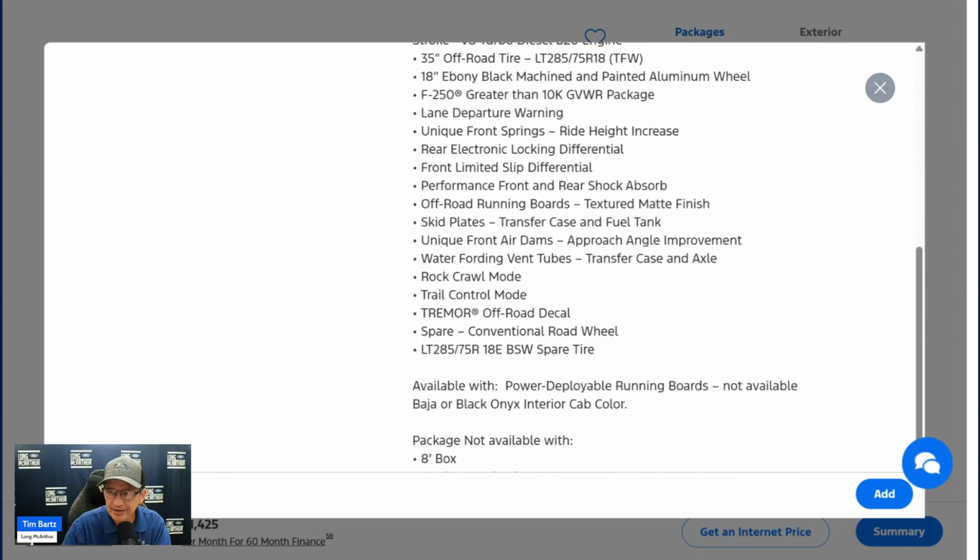You also get the unique front air dams. The approach angle is going to be improved on that. So it's going to be a shorter air dam up there. So that'll help with that. Water fording vent tubes for the transfer case and axle. You also do get rock crawl mode. You get trail control mode as well. And for this year, you're also getting trail turn assist included. So that's going to be an upgrade for this year.